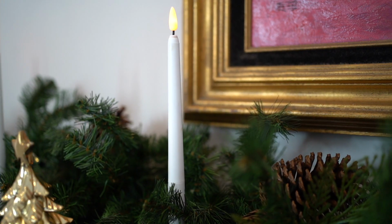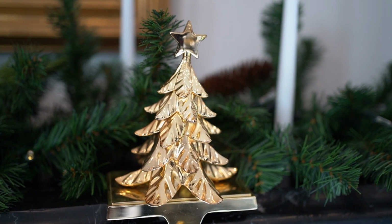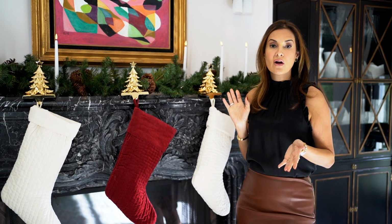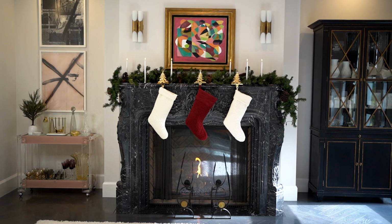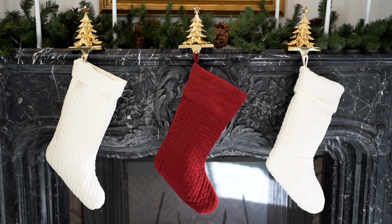So this year I added these beautiful candles, and again I brought our stockings into the room. I brought my vintage stocking holders that have a lot of meaning to me because I located these a long time ago, and every year they go up, so they have meaning to me. And it's really about being together. It's about being with your family, and it's about feeling a little bit of the holiday spirit when you're together in your gatherings.